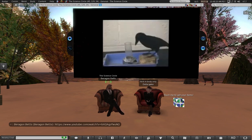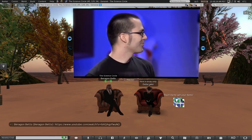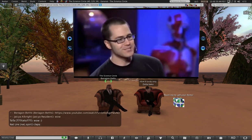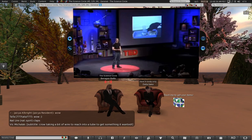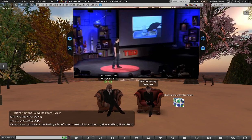Not only did this crow find the wire, she naturally uses sticks to fish for food, but then she uses the side of the plastic crate to mold the wire into a hook. Completely unprompted. There are all kinds of different kinds of intelligence they have.